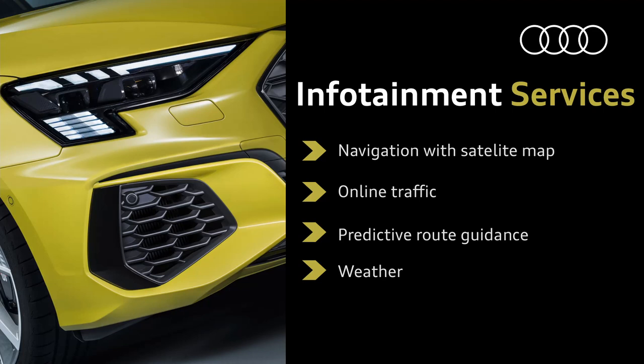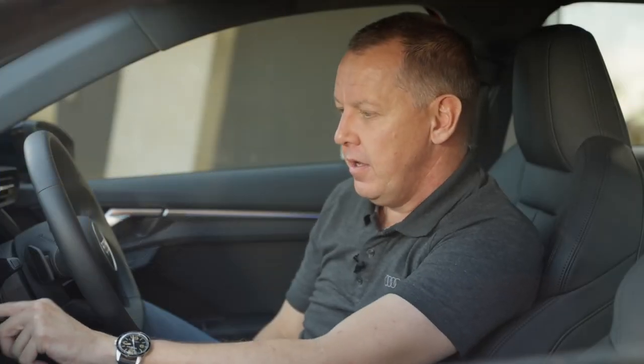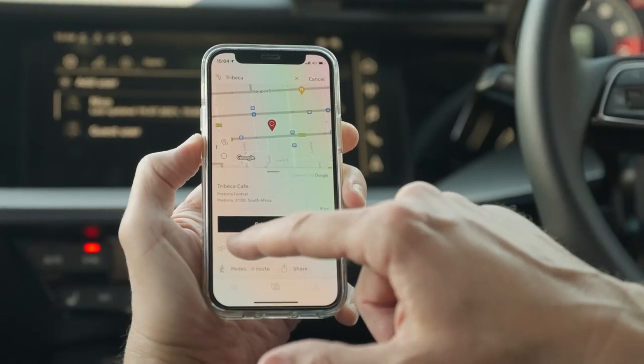If I have a connected Audi with navigation, I get some really cool functions. First of all, I can look at the maps and change that view to Google Earth images. If there's a traffic jam on the way home, I can drive a different route and the navigation will actually reroute me as well if it sees any traffic problems or incidents. I can look at the weather, my location, later on news will be available, and lastly, I can take my phone, send a navigation address from my phone to the car, and that just makes navigation so much easier.